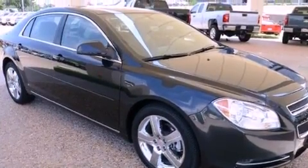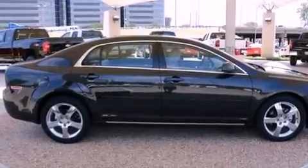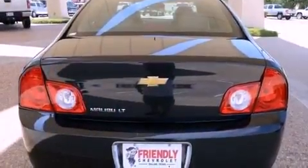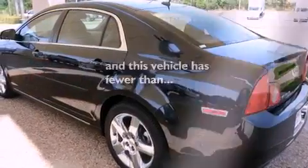Its top features and packages include the premium package, air conditioning, cruise control, variable valve timing, a low tire pressure indicator, traction control and stability control systems, an anti-lock braking system, side impact airbags, and this vehicle has less than 12,000 miles.